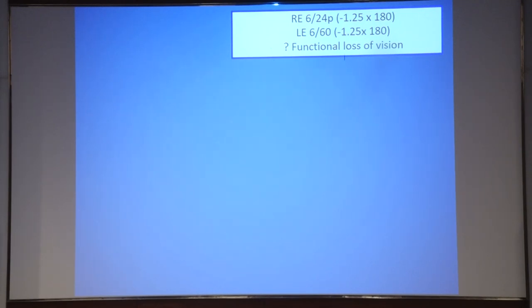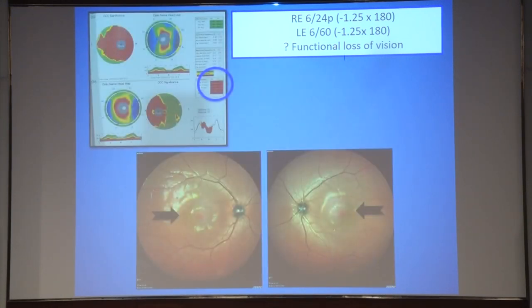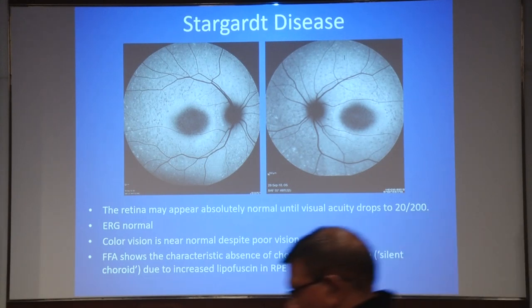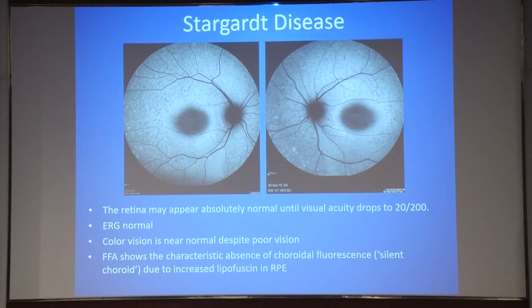So on one of the subsequent visits, when repeating the OCT, I realized there was a loss of the ganglion cell complex, although the RNFL was normal. So which is when I looked at the macula more closely, you can see there's that mild stippling. And I feel Stargardt's is one of the conditions which is missed so easily in the early stages, because the retina looks nearly normal by the time the vision decreases to maybe 6/36, 6/60. However, since we have fundus autofluorescence photographs now available, it's much easier to rule out, and the appearance is really characteristic, where it shows a characteristic absence of choroidal fluorescence, or the silent choroid.